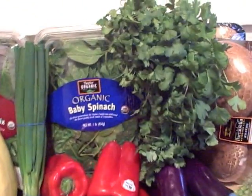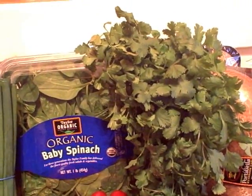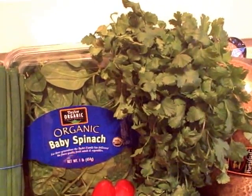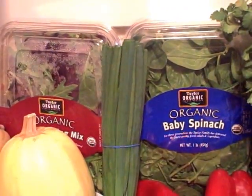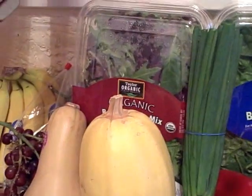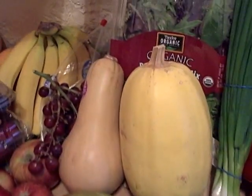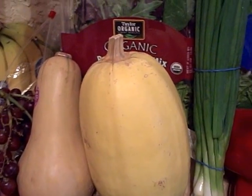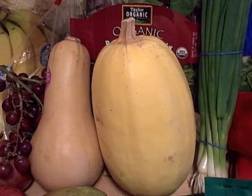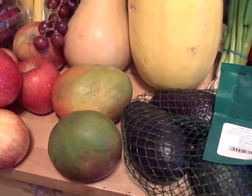We have some cilantro. Nice way of adding seasoning is to use herbs as much as you can because it can add a lot of flavor to the foods that you're eating. We easily go through a ton of baby spinach and organic spring mix just in salads and omelets and so forth. Here you see the spaghetti squash and the butternut squash. So those are great sources of beta-carotene and great way of getting more nutrients into your diet. We have avocados and mangoes.